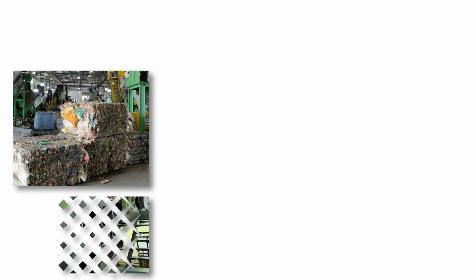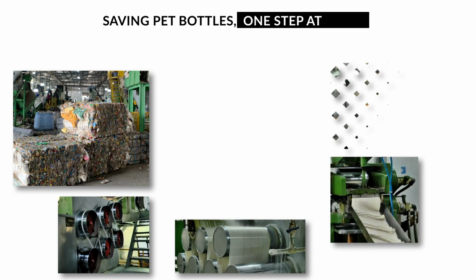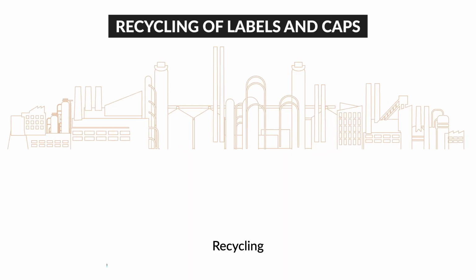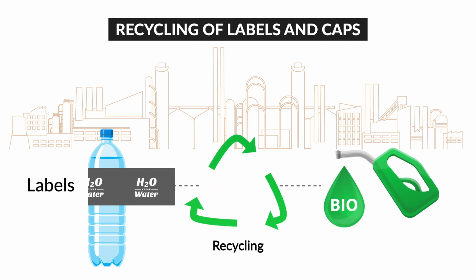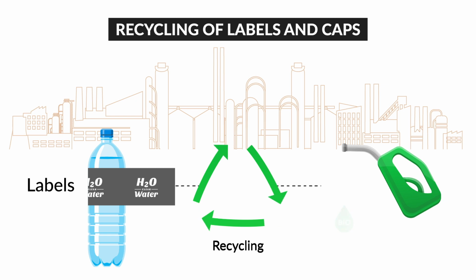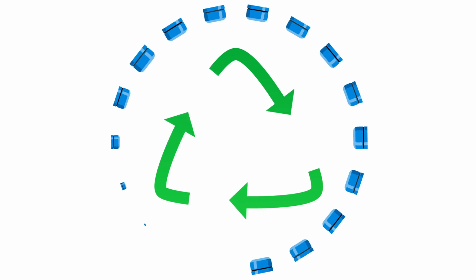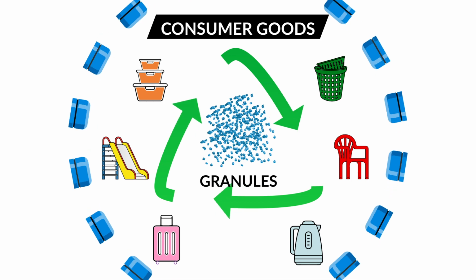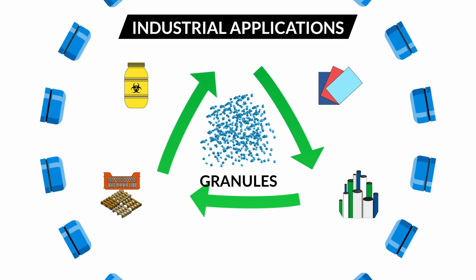At Sulochana, precision and perfection are the cornerstones in manufacturing global standard quality products. We take utmost care in avoiding wastage of any byproducts during the process of recycling of PET bottles. During the process of making flakes from bottles, the labels and caps are properly eliminated from our process of making polyester fibre to be sent to other industrial applications. So, while the labels are recycled into fuel for the cement industry, the PP caps are converted into granules and used in making consumer goods, automotive applications, and industrial applications.